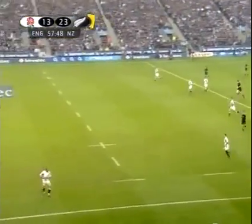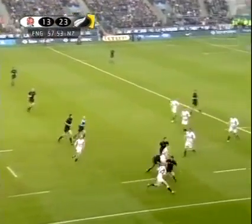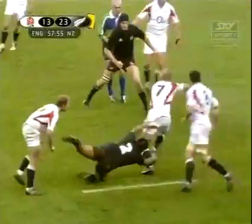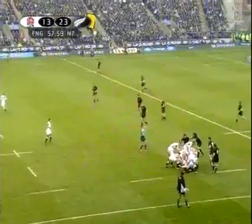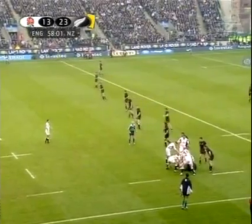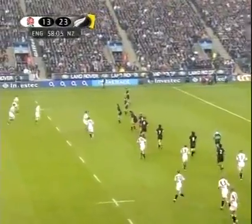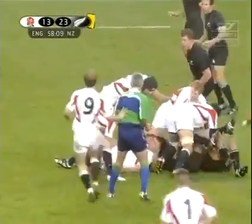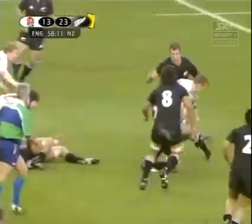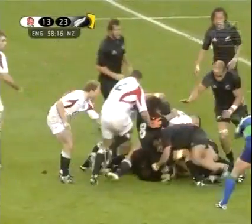Waiting back for this is Cohen. He in turn finds Lewis Moody. And England in possession, 10 metres out from the 22. All Blacks fanned across in defence. Hodgson gets it wide for Sanderson. Roll away. Dawson having a look up the middle. Not too many gaps there. This could be a turnover to New Zealand here.